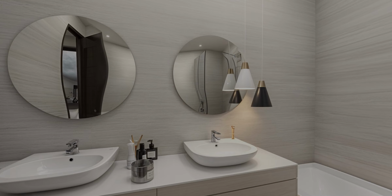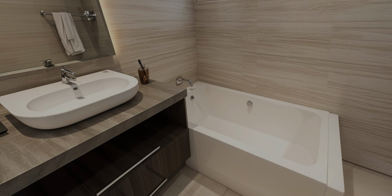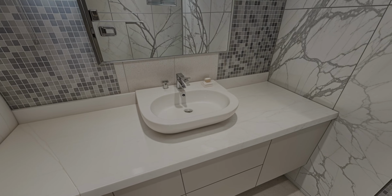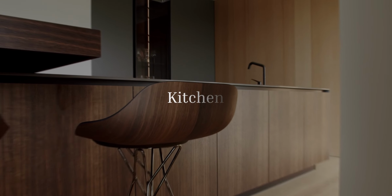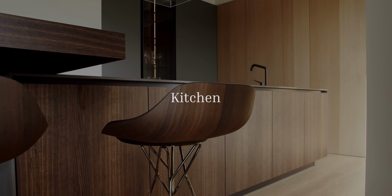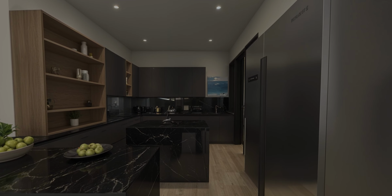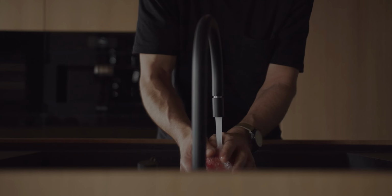Villeroy & Boch fittings and CPVC plumbing ensure both style and durability, creating a spa-like experience in your own home. Move into the kitchen and be mesmerized by the sleek Italian marble countertop and top-of-the-line appliances. You can prepare gourmet meals or enjoy casual family dinners here.